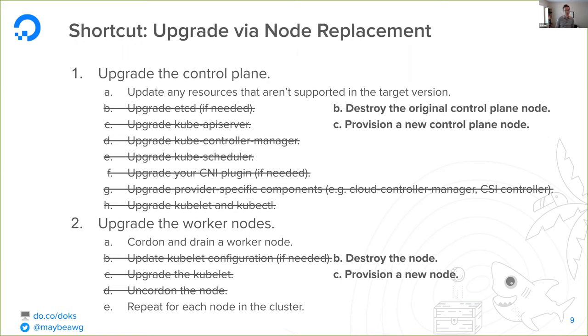Same thing for the worker nodes. You still need to do the draining, but once you've drained a node, you can destroy it and create a brand new node in its place. That new node is going to have the new versions of everything, the new kubelet configuration, et cetera.